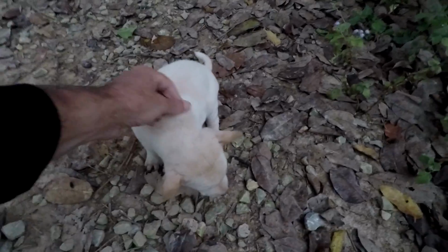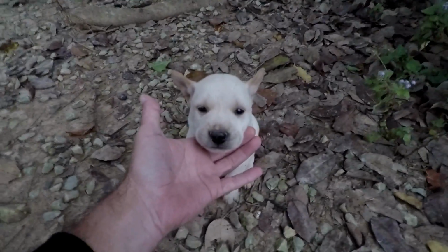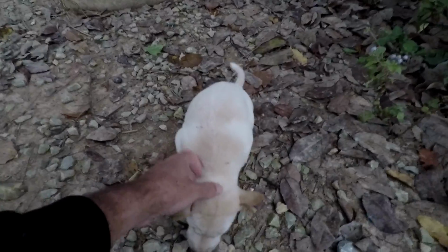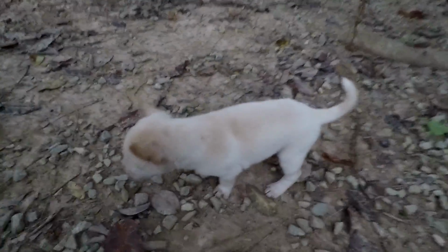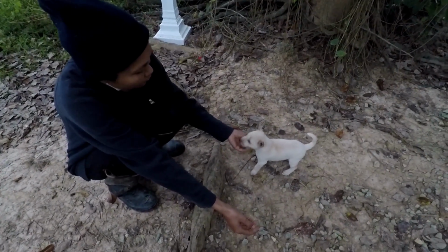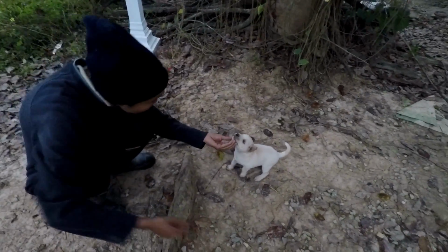He's gonna be my dog, and he's got a lovely little face, hasn't he? Mind you, puppies are always really cute. But every morning now he sees me and he comes out. And I always believe a dog chooses the owner, not the owner chooses the dog. So he's the boy. I think he'll make a pretty good dog. Pretty good farm dog. But he does need training.